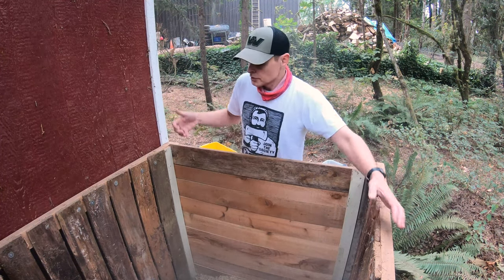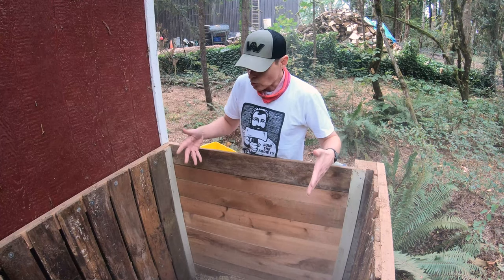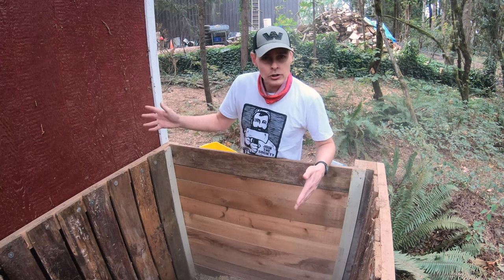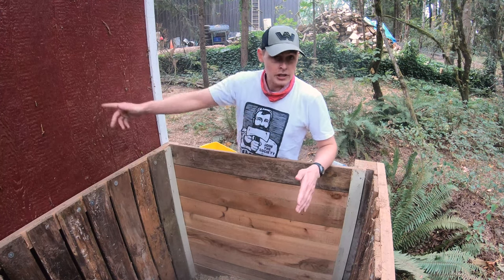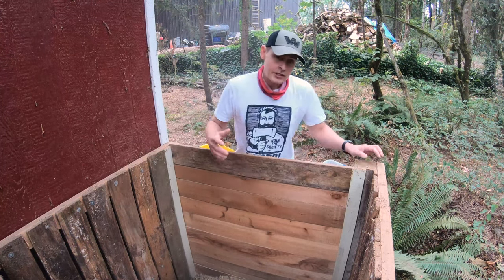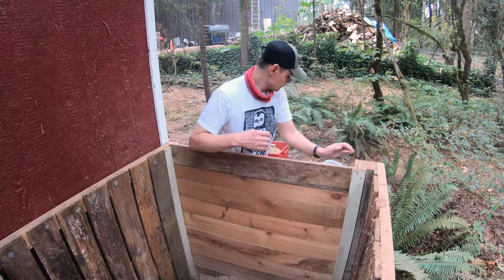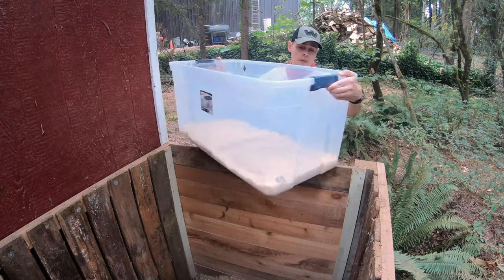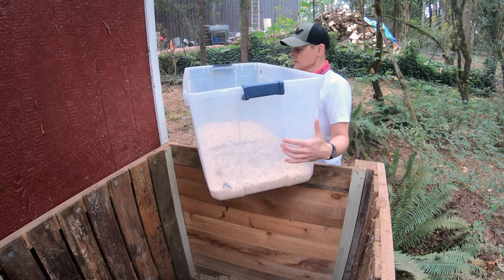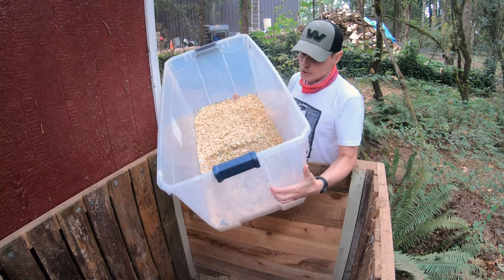I'm really grateful to have these new compost bins right here for mucking out the coop. It's a lot more convenient than walking all the way over to the other side of the property. It's also a lot closer for me to bring over this old bedding material from the chick brooder that was in my shop.